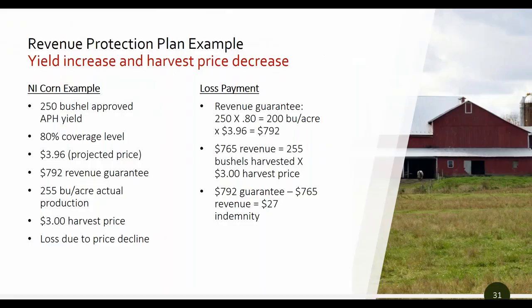All right, so let's take a look at our first example here for revenue protection. And note here at the very top of the slide, this example covers a yield increase and a harvest price decrease. Again, on the left side of the slide are the same items as we talked about under the yield protection example. We have the 250 bushel approved APH yield, 80% coverage level. Projected price is $3.96. Revenue guarantee is $792.